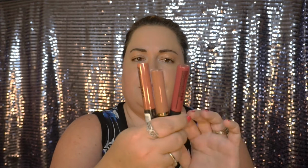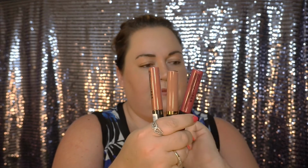Nice and light, but still gives enough color. So pretty. You know, I had to have that too. So I definitely have some nice new liquid lips to do maybe some new tutorials with. I definitely should get back on that.